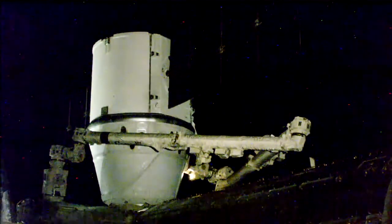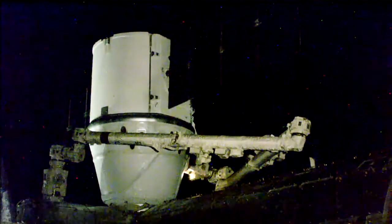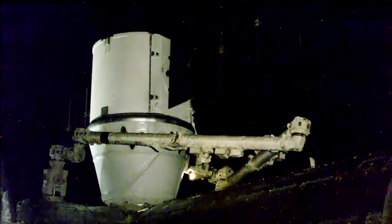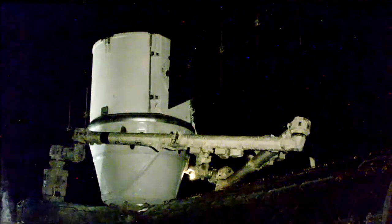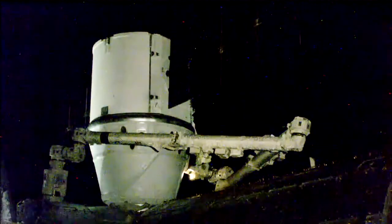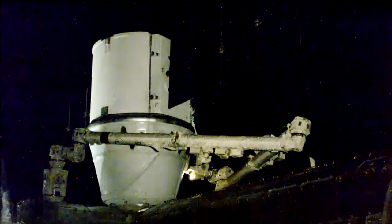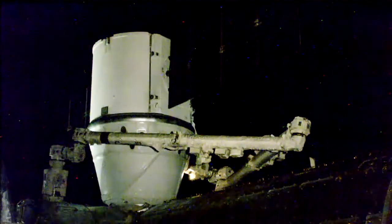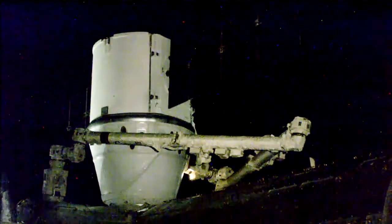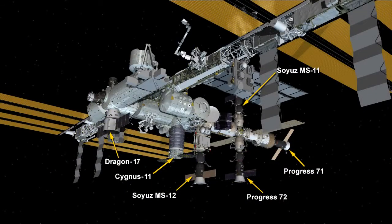Upon its arrival today, SpaceX's Dragon is the sixth vehicle parked at the space station right now. It joins two Soyuz spacecraft, two Russian Progress resupply crafts, and Northrop Grumman's Cygnus spacecraft. You can see the configuration of those spacecraft on the International Space Station and their parking spots.